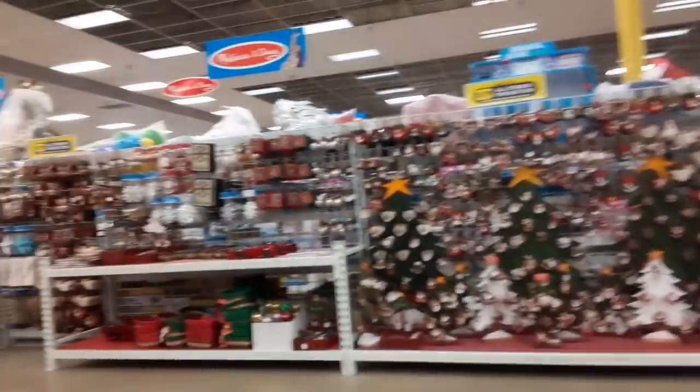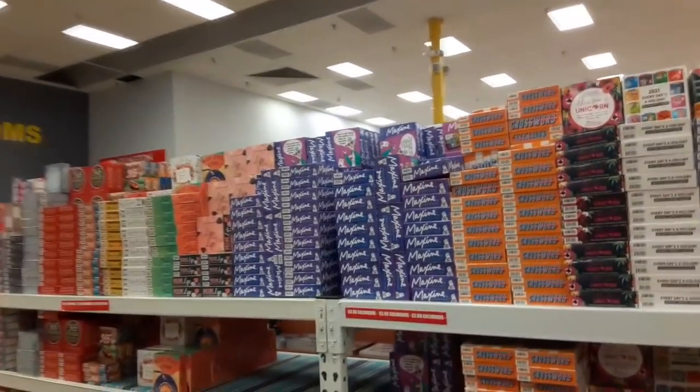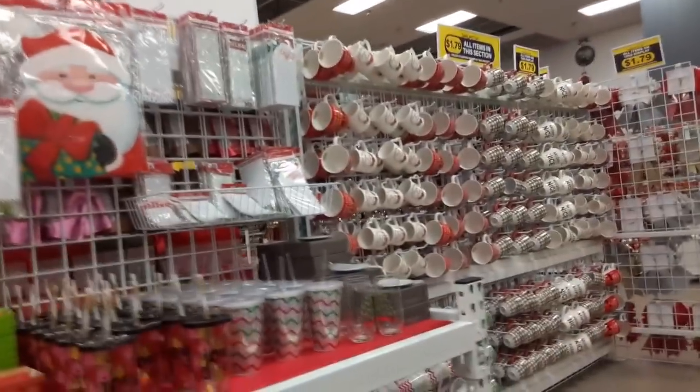Over here are some Christmas ornaments, but I'll just show you an overview. I need to get my Christmas tree up. Christmas tree, oh Christmas tree. Over here we have some more mugs. You cannot escape the mugs at Darlington. If you don't buy them, they will buy you. And we have some treats.